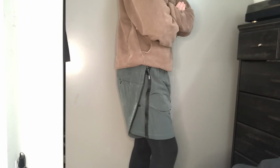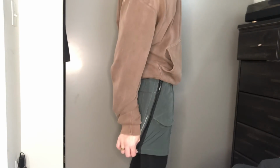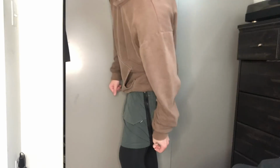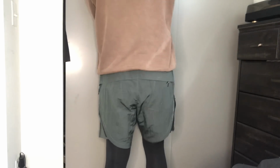What I love about them is they have this super wide, boxy, kind of boxer short cut, but they have these really cool zips on them which allow you to change the shape of the garment. If you want it a little bit slimmer, you can keep it zipped all the way down, but if you zip it up, it's a little bit more flowy, with a boxier cut.